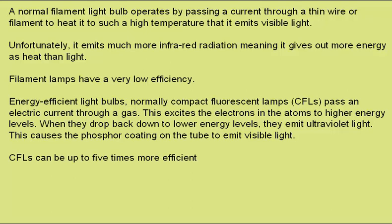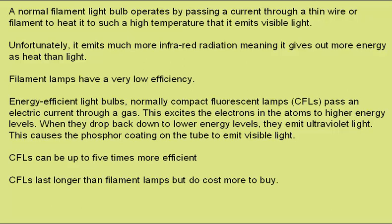CFLs can be up to 5 times more efficient than filament lamps. They do last longer than filament lamps, but cost more to buy in the first place, though the cost is falling rapidly. Let's look at an example of the cost of operating the two types of lamp.